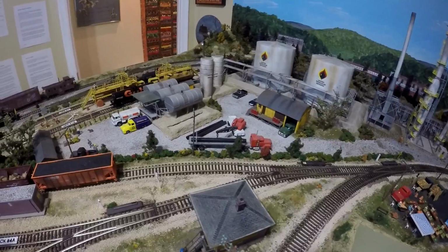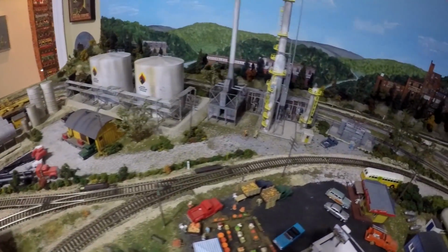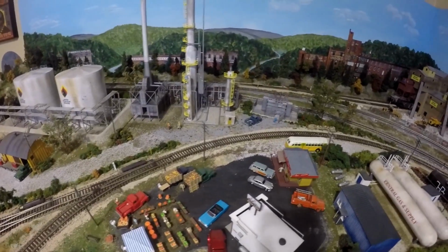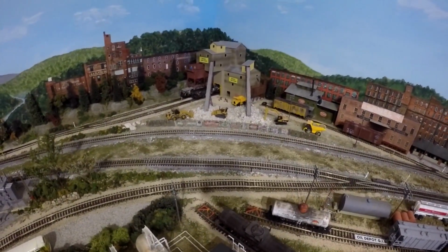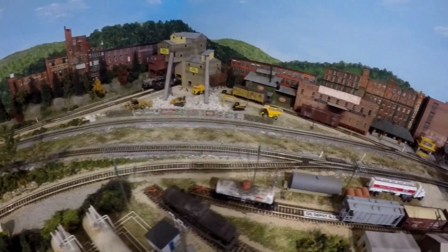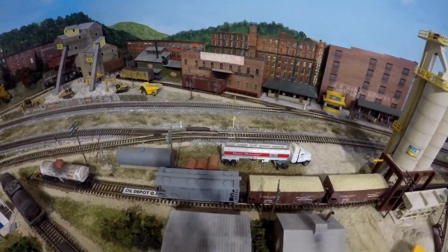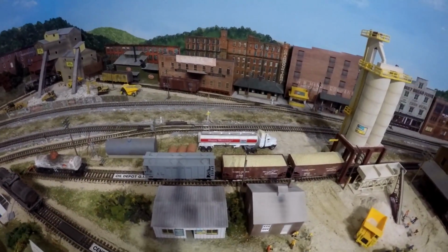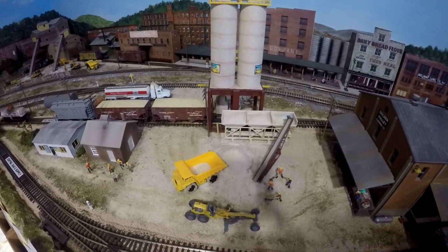Here's the United Petroleum facility with its refinery. There's the Waterford Stone and Gravel facility. Next to it is Tyson Foods, Camel Storage, and here's GI Sands.